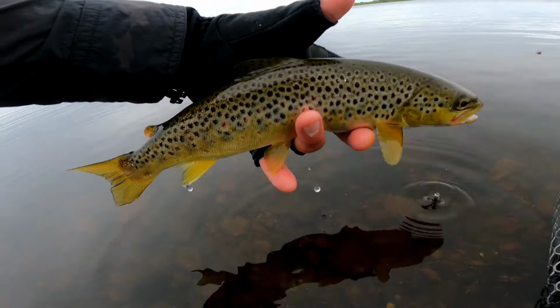What a lovely fish that. Oh, just hold still. Hold still. Perfectly proportioned fish, look at that. Yeah, lovely. Gorgeous. Beautiful fish. Right. Bonny, bonny, bonny. Off you go. Cheers, buddy.